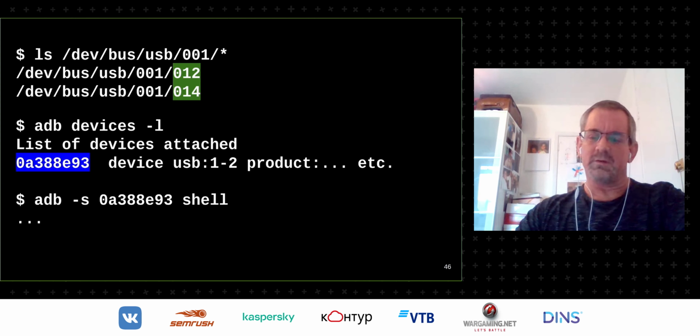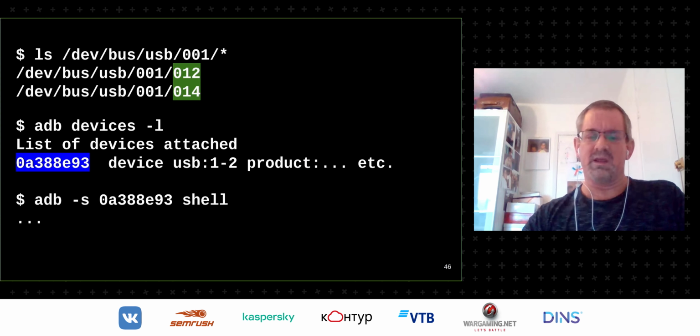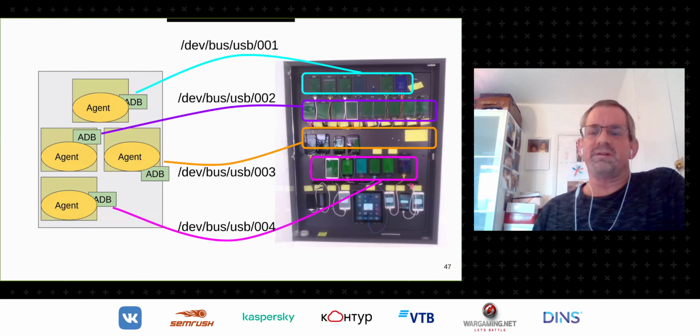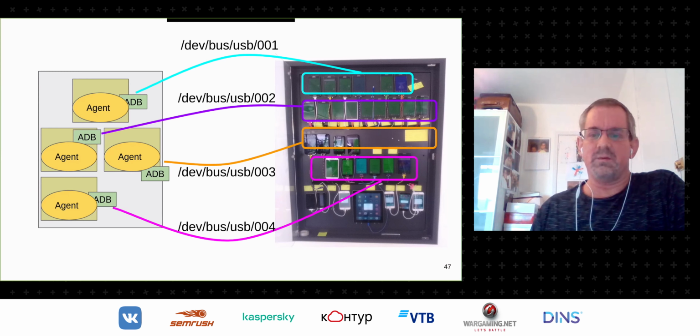If the phone is unplugged or is interrupted by the air conditioning's electrical noise, the node is closed and deleted, and ADB updates its mapping. If a phone appears, ADB opens and registers that node, assuming it gets to it before anyone else. So to stop the different agents' ADB instances from trying to claim all the phones, I patched in an environment variable to restrict each one to a particular USB bus. And that was quite easy to add to ADB.